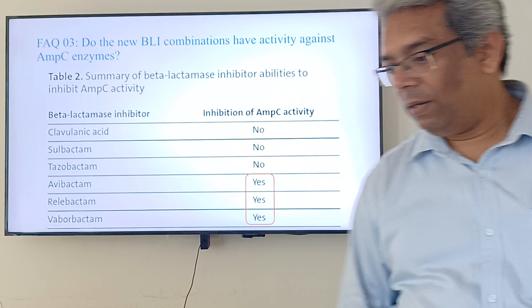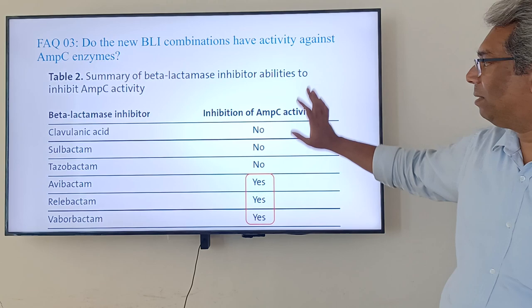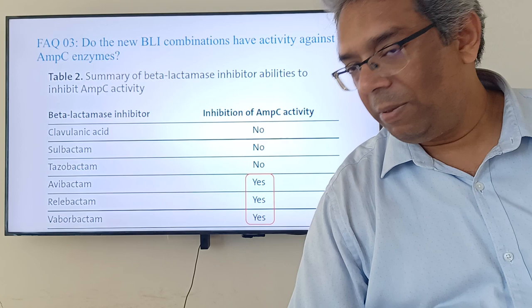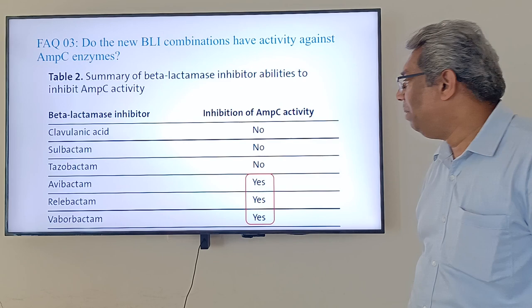So, any newer BLI combinations which have got activity? Yes, like I said, ceftazidime-avibactam I mentioned, imipenem-relebactam, meropenem-vaborbactam. These are the new combinations which have got a good inhibition of the AmpC beta-lactamase. So even though AmpC enzymes are inhibitor-resistant beta-lactamases, the newer generation of BLIs are able to tackle the AmpC.